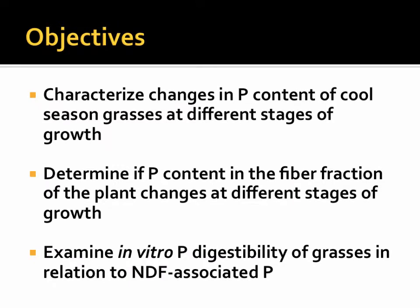Which leads us to the objectives of the current study, which are to characterize changes of phosphorus content of cool season grasses throughout different stages of growth, and then also to determine if the phosphorus content in the fiber fraction of these grasses changes throughout the different stages of growth as well. And lastly, we also were interested in looking at the in vitro phosphorus digestibility of these grasses and if it's related to NDF-associated phosphorus.